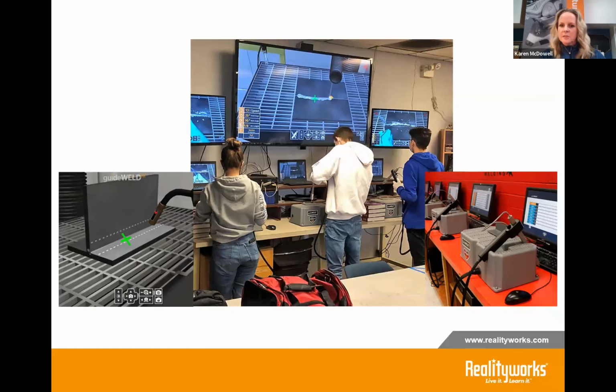And then if you have limited welding booths, no budget for consumables, large classes, students new to welding, frustrated students, students who lack confidence, students with IEPs, or you have teachers with limited classroom instructional resources, GuideWell VR is the solution to all of those problems.